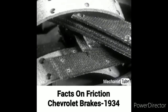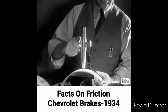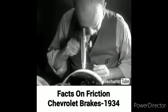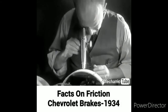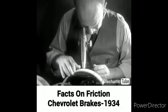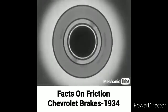Chevrolet, with every available brake material to choose from, through exhaustive tests, has selected the very best for Chevrolet brakes. But regardless of the quality of the material, the way this material is used is more important. For example, the amount of braking material in contact with the brake drum largely determines how long the material will last and how effective and safe the brakes are.